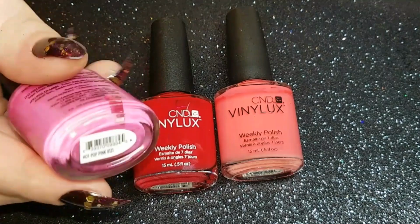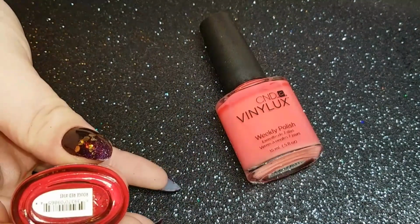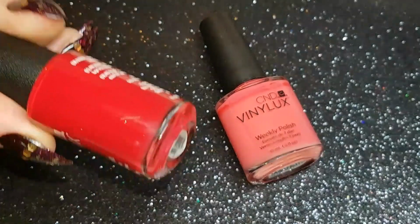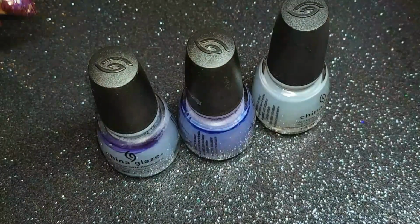First up, we have Soft Pop Pink, which the name speaks for itself. It's a beautiful pink polish. Next to that, we have Rouge Red, which is my all-time favourite red polish. And beside that, we have like a salmon pink, and this one is called Tropics. These all perform amazing on the nail and have great lasting power.